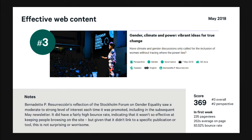Number 3 was a perspective out of SEI Asia, where Babette wrote on the SEI forum on gender equality. This was interesting because every time we promoted it, it seemed to go really well. It didn't matter if it had been up for a few days, every time we pushed it out, it seemed to get a really good reaction. So I think that this is not only a really good piece of content for May, it's potentially a good piece of content for a longer term period, which is not that common.